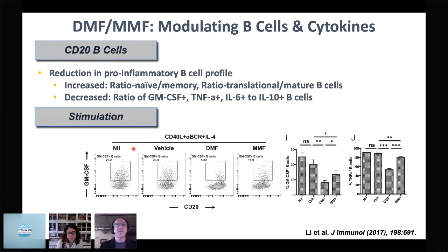Dimethyl fumarate and monomethyl fumarate modulate B cells and cytokine secretions in another anti-inflammatory manner. Both of these agents reduce memory and mature B cells, and the B cell numbers that are present show an increased ratio of naive to memory and transitional to mature B cells, as well as decreased pro-inflammatory B cells expressing GM-CSF, TNF-alpha, and IL-6. When stimulated, B cells express lower amounts of GM-CSF and lower amounts of TNF-alpha, possibly favoring a little bit, as shown here on the right, dimethyl versus monomethyl fumarate.